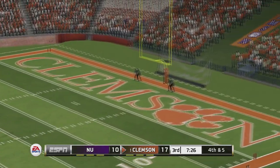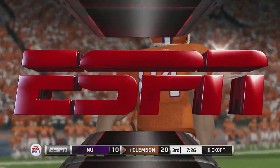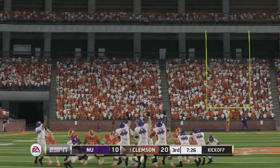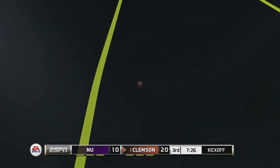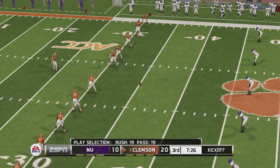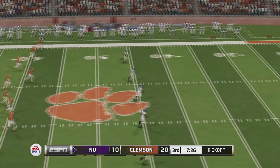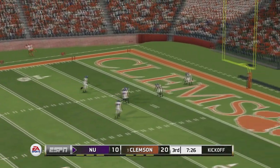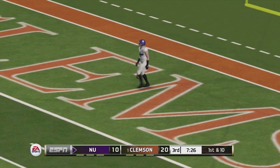The kick is up, and he splits the uprights. Looks like they're ready for the kick. And he got all of this one. Great kick. And it goes into the end zone, down for a touchback.